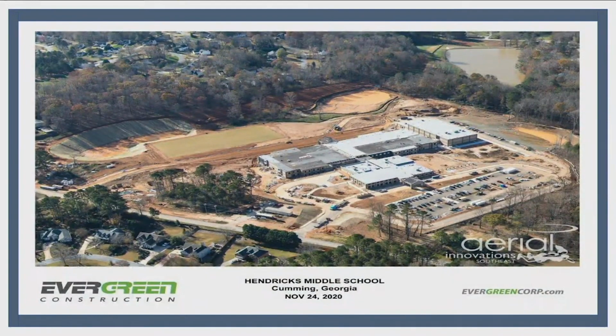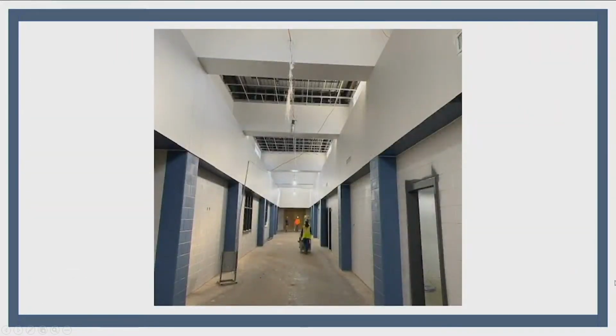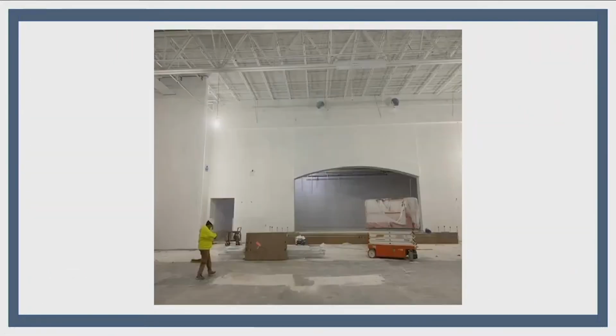Hendricks Middle School, exterior, roof, brick, windows, all substantially complete. For all the projects I just showed you, we do have permanent power now, so the interior finishes are proceeding. See much of the site done, the paving, the play field, a couple different views. To reorient you, administration up front, media center, cafeterias, gymnasium, and then the two-level classrooms. The only thing left on the site now is the bus drive, which then takes us to some of the interior shots.